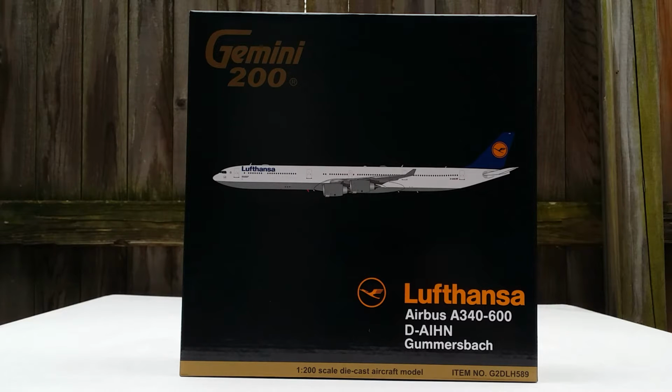Today you're going to be reviewing a Gemini Jets Lufthansa Airbus A340-600 in a 1/200 scale model. I purchased this model from Choice Toys based out of Overland Park, Kansas. His website is www.choicetoysinc.com. Let me give you some heads up information about Lufthansa and how this airline came into existence.